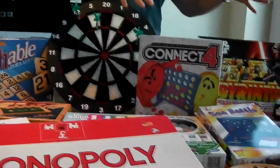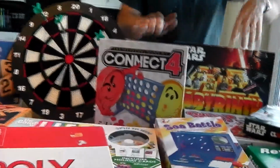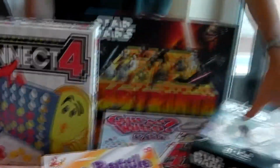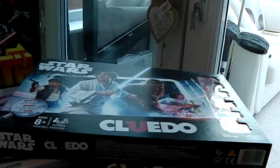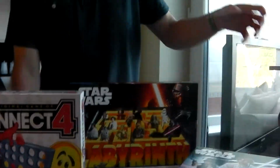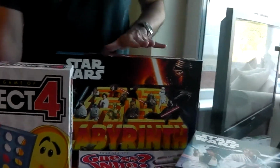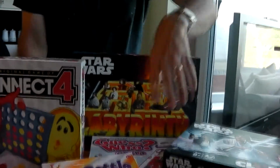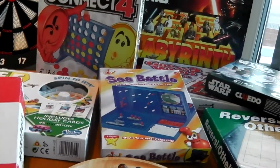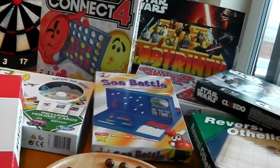And then over here, we've got strategy games. So things like Connect 4, Guess Who, so a brilliant logic game, Guess Who. Cluedo, so finding clues and working out who the culprit is and how they've done it and where they've done it. Labyrinth, not a very well known game, but still a very, very good game. Sea Battle, or Battleships, a very good one for strategy. If you know that was a hit, then obviously somewhere nearby would be a hit on a ship.